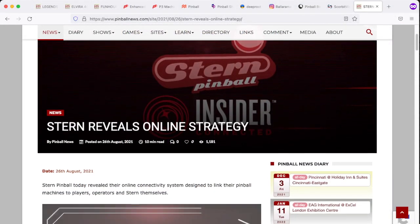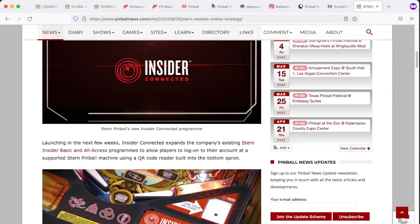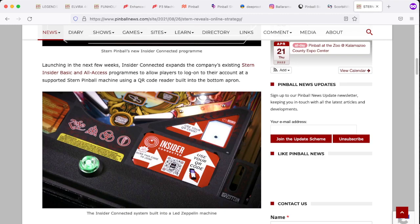All right, so Kevin's used it a little bit on Godzilla. I used it a lot more last week. So this is the first stumbling block: when it was announced, I wanted to try to get Stern Insider Connected, and I couldn't find the app, and that's because there isn't an app. It's just so bizarre. My brain couldn't register this. How is this not an app?